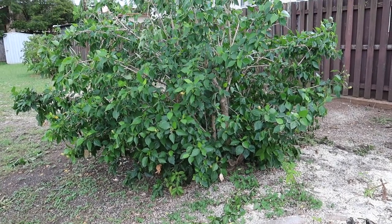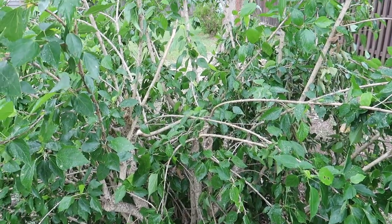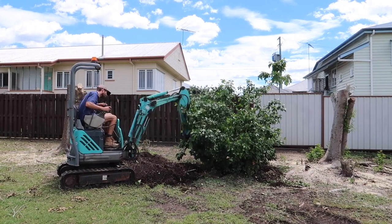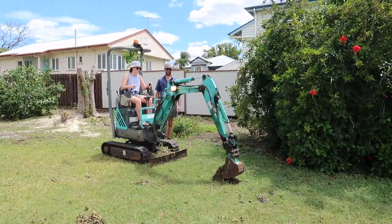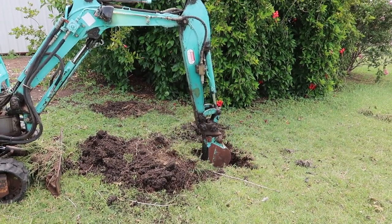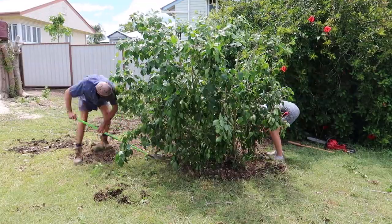On Sunday, we decided to move this hibiscus, which was sitting in between the two Chinese elms, and did survive the chopping down of the trees. So we hired this digger, and Nick did a really good job digging it out carefully and removing it. I had a little lesson on the digger, but ultimately Nick dug the hole for the hibiscus and we were able to move it right next to our huge hibiscus.